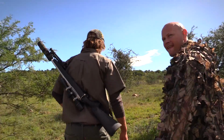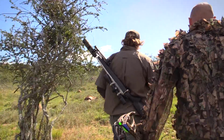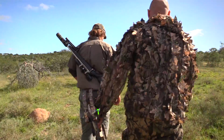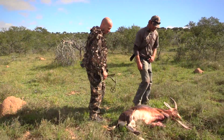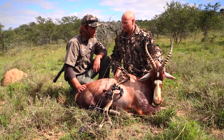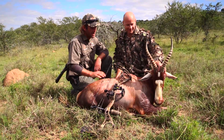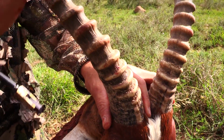And I remember on a couple of occasions wondering whether we were actually ever going to find it. And when we walked around the bush and Marcel was leading, and Marcel said, "There it is," and it was there on the floor, I think that was the moment for me of just great relief that we'd actually found it, and huge excitement of the fact that I'd actually achieved what I'd set out to do, which was to take an animal on a bow, and a trophy animal at that.